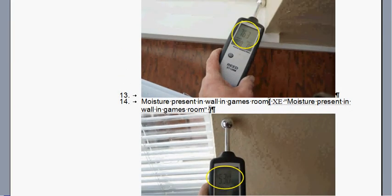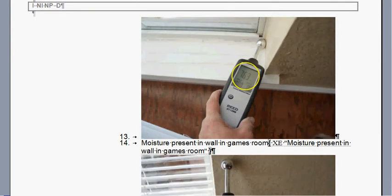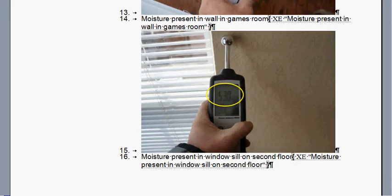As you can see, I went around and tried to identify exactly where we've got water penetration. At one point the alarm went off, it was 76. It actually indicates it wet. Here we got a reading in the games room. We're actually on the second floor. Again, I think this is a caulking issue.